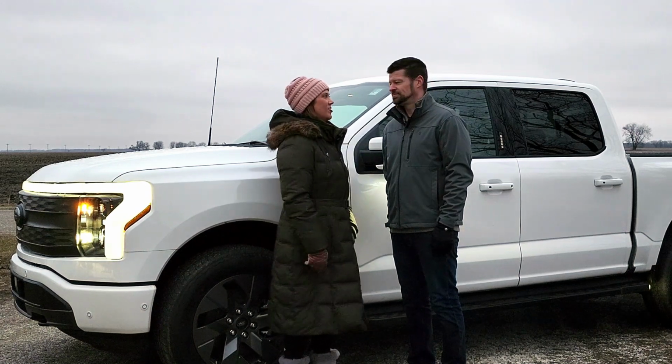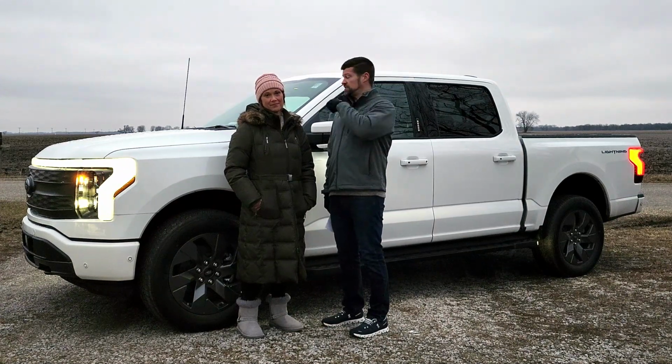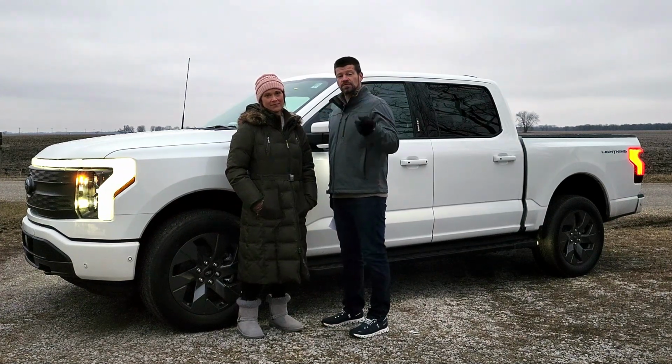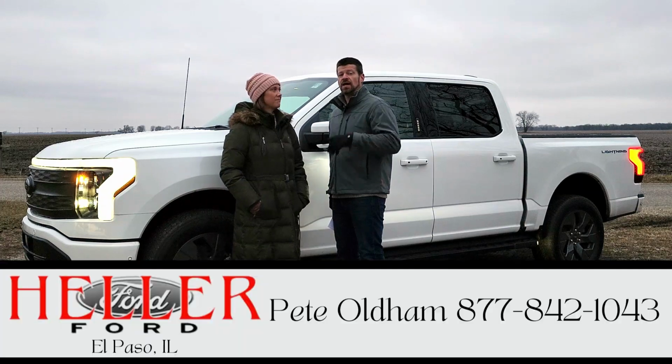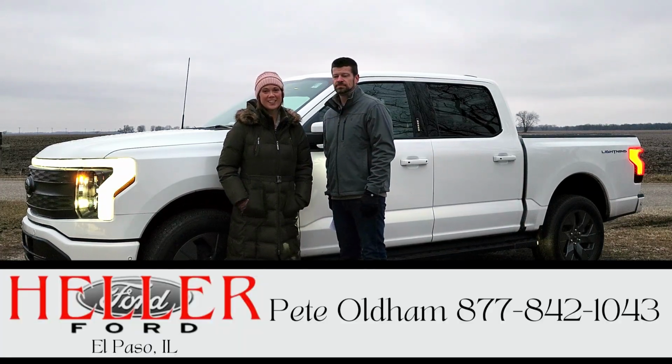This truck isn't just perfect for the work site, but it makes a luxurious daily driver. So if you're looking for a Ford Lightning, and maybe you're looking for this particular truck, you can find this one and a few others at Heller Ford in El Paso, Illinois. Yeah, thanks for letting us use this, Heller Ford.